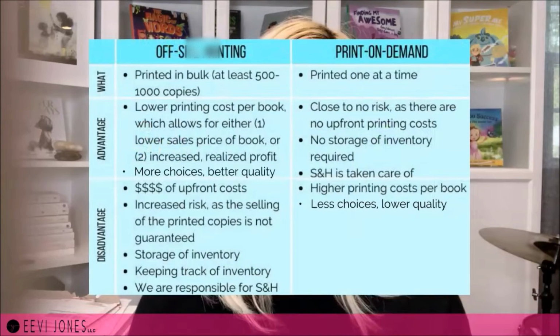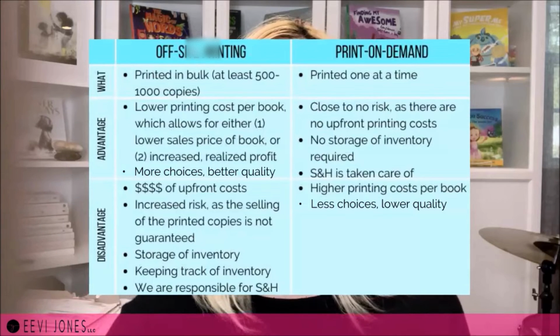Now, whether you use offsite printing or POD is of course entirely up to you, and there is no right or wrong. There are certainly a number of authors that prefer to print their books offsite, but it's always associated with a certain level of risk. What matters most is what works best for you, your budget, and the time you're able to allocate to selling your books. I have created a short list of the advantages and disadvantages of each in this table right here.